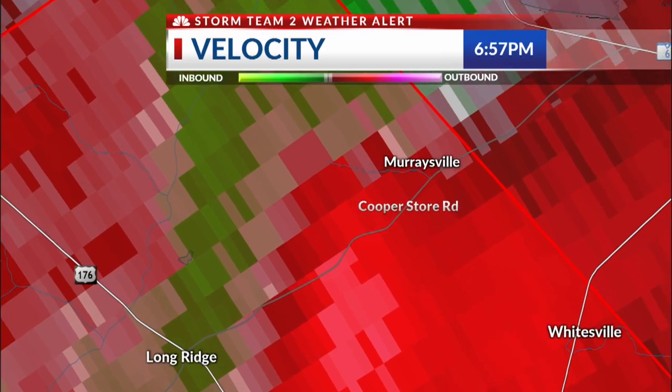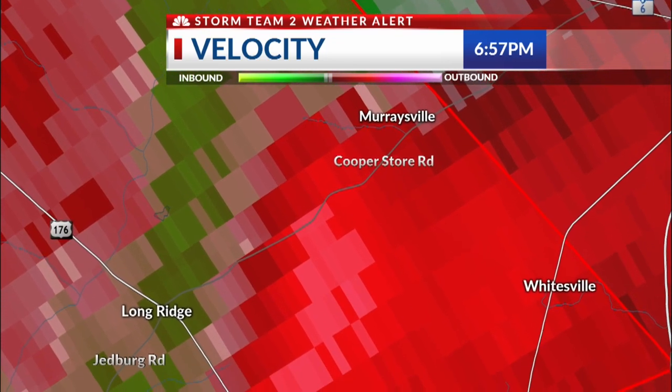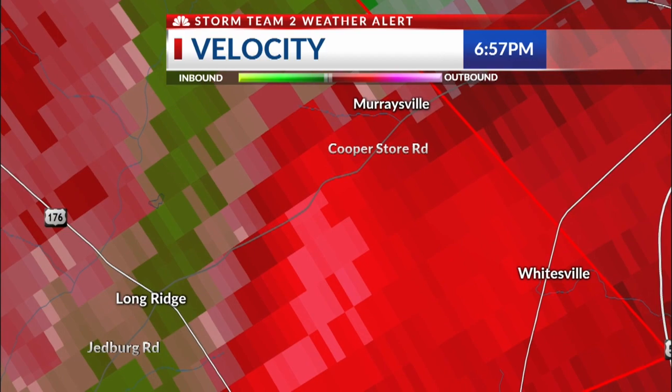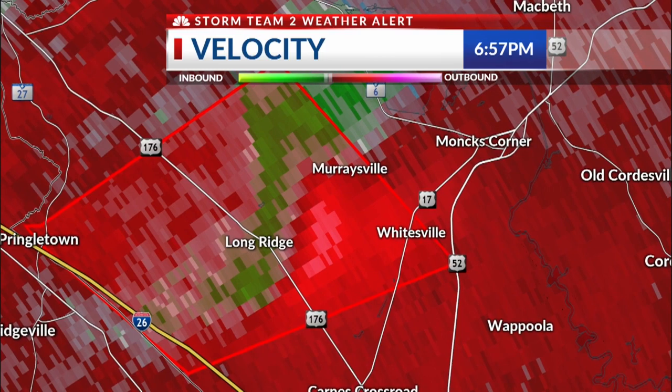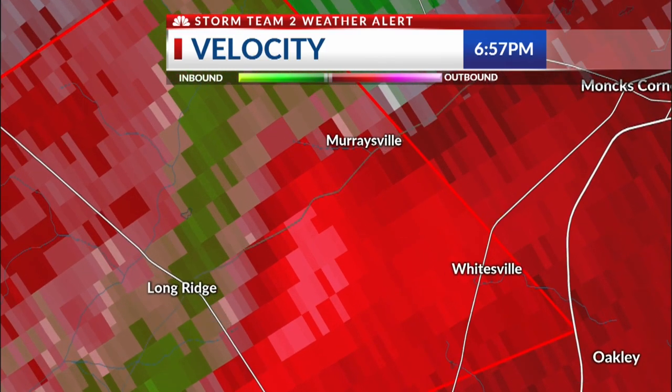You're likely seeing this. That is in Dorchester County, correct, Rob? Or is that in Berkeley County? Berkeley County, up in Berkeley County. And again, this is a fairly heavily populated area as we get into the western side of Moncks Corner. So Cooper Store Road out there by Whitesville Elementary School. I'm very familiar with this.